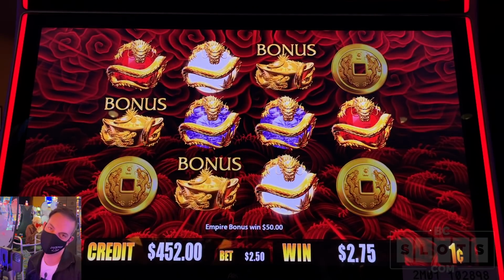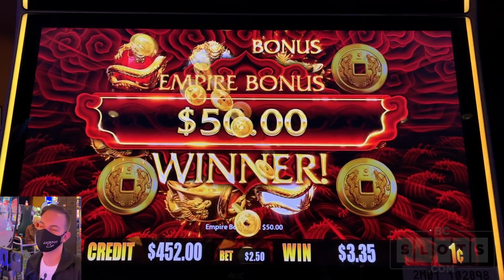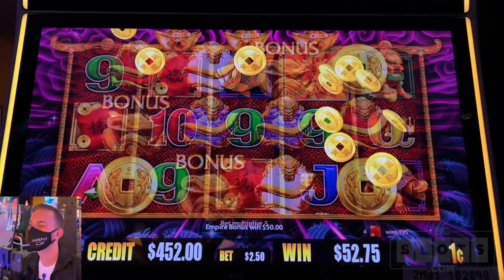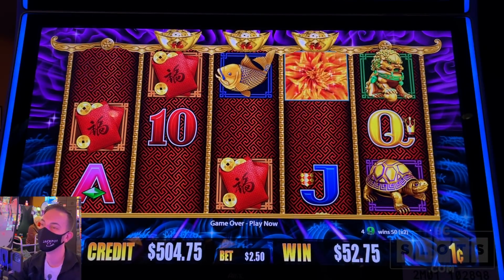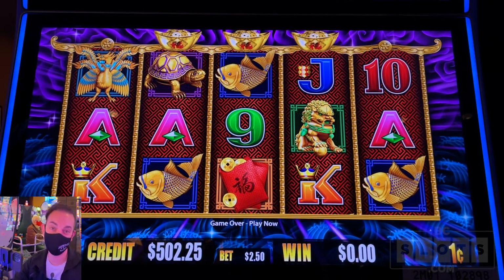Bonus time. $50. Yay! Every time I fall for this. Every time! I've never actually hit any of those progressives before, but hey, look at that. We're back up to 505. Back up. Spin. Oh, Nelly, we're gonna cash out. We're up. Hey, we're up, guys. We're up $2.25. Let's move on to the next machine.